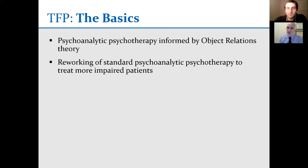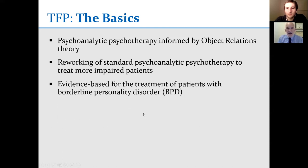TFP is an attempt to mine and use elements of psychoanalytic theory and practice, but adapt it for borderline patients in contemporary times. It's empirically validated. It's manualized. Psychoanalysis isn't manualized, right? It's rare that it is. There is another psychoanalytic psychotherapy for BPD called mentalization-based treatment.